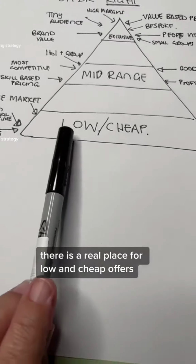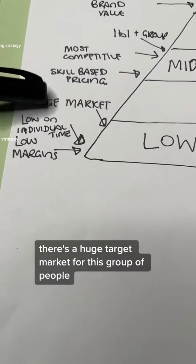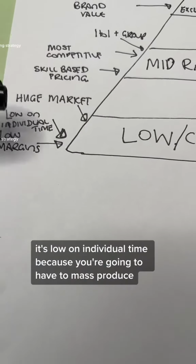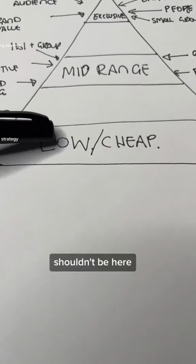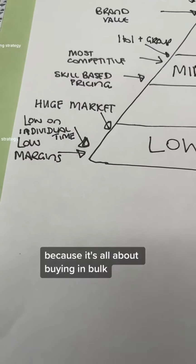There is a real place for low and cheap offers. I often call it like the Kmart. There's a huge target market for this group of people. It's low on individual time because you're going to have to mass produce. So you're not having to do a lot of individual making. If you're doing individual making, you shouldn't be here. It's often low margins though too, because it's all about buying in bulk.